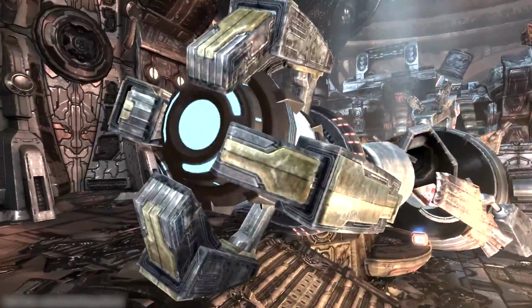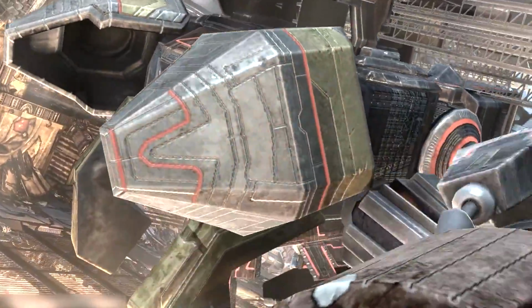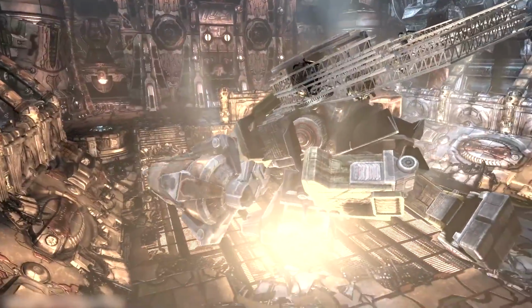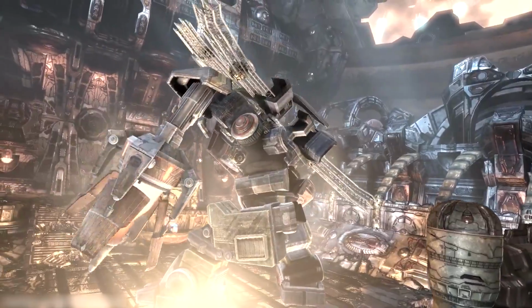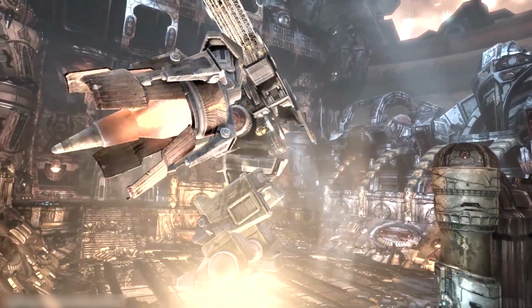Initiate energy recovery subroutine. Sensors indicate that those batteries are the source of Omega Supreme's rejuvenation.